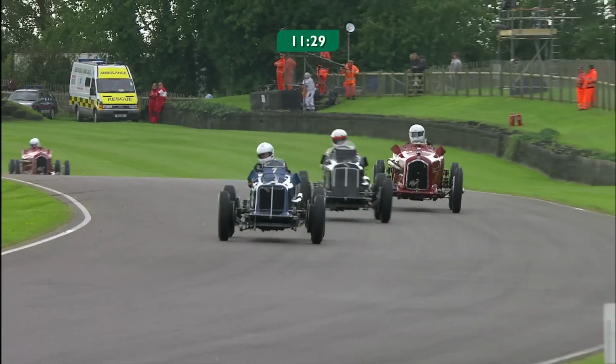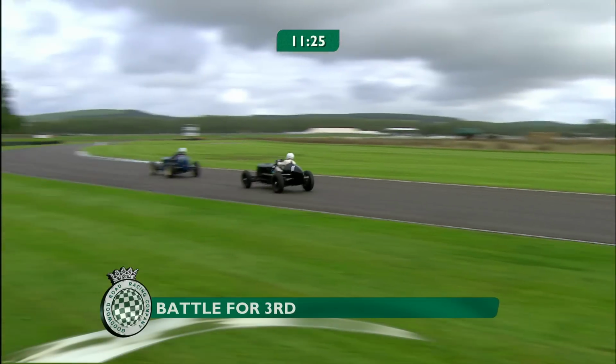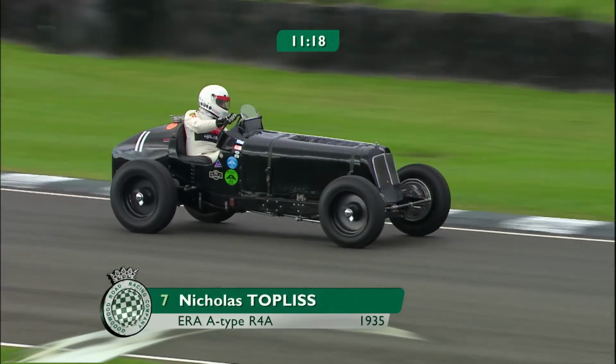And the battle for fourth place has hotted up again. More changes, because Morris is back ahead of Gans, and Gans in turn, as they come to the pit before St Mary's, is fighting back. It's Gans catching Topliss. I beg your pardon, yeah, quite right.